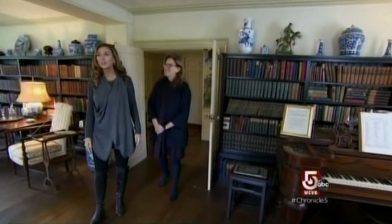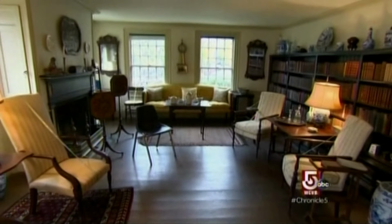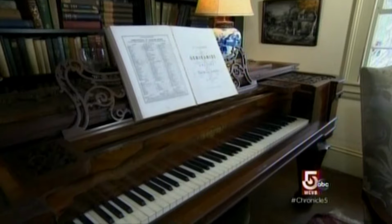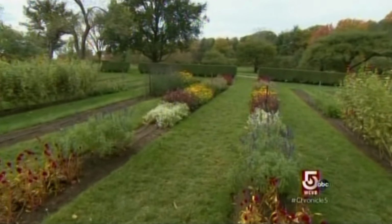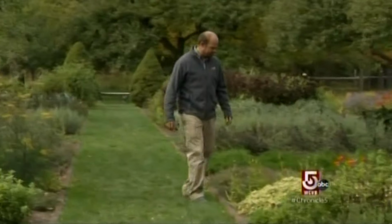Susan Hill Dolan is the curator of the home, which is open to the public for special events. So which room is this? This was the library, which has a wonderful collection of Boston Federal furniture, as well as Chinese ceramics. And Mrs. Coolidge's mother's own Boston Chickering piano. Wow. Outside the home are 15 acres of beautiful botanical gardens that visitors can stroll through.